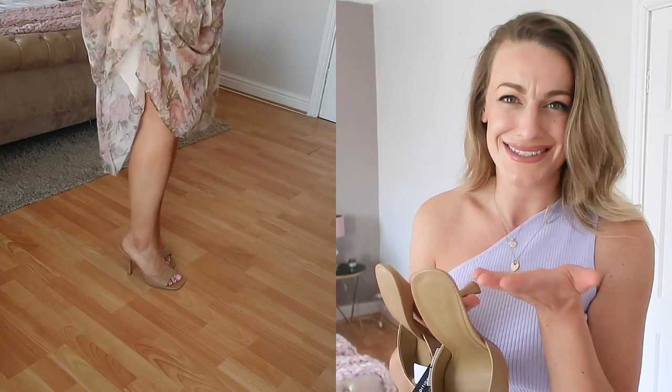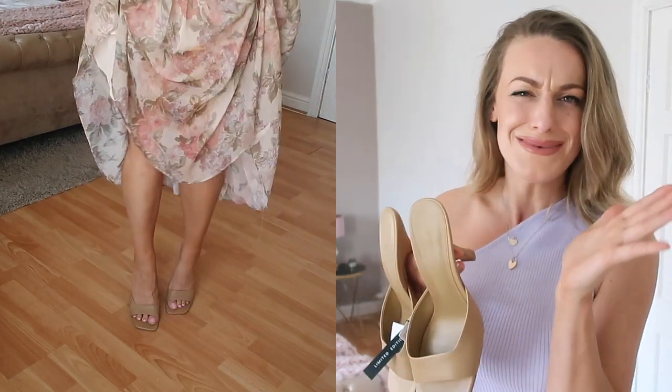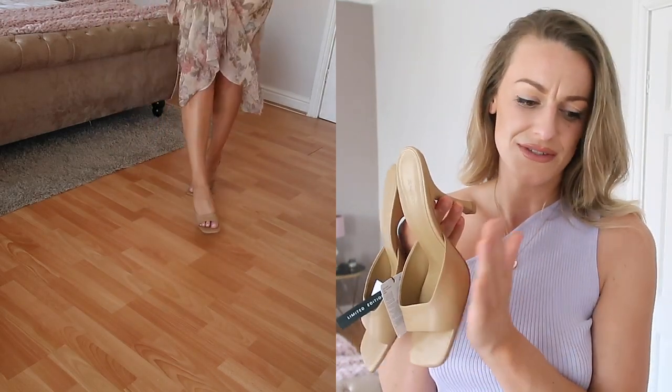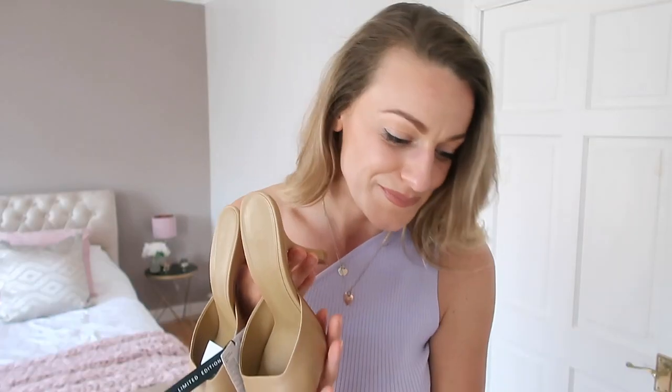I buy one pair of shoes for a haul, and I pair them with nearly every outfit in the haul just to show you guys how versatile that pair of shoes is. So this is definitely becoming a theme, and I'm enjoying it because it's good to see how many different outfits you can style with a pair of shoes. I never used to be a shoe gal, but I'm definitely getting into shoes a lot more.